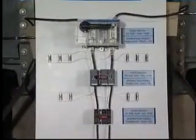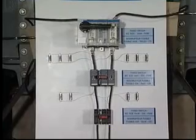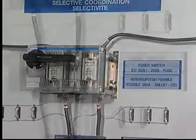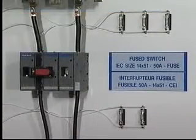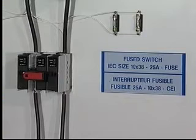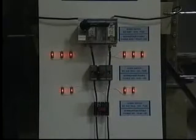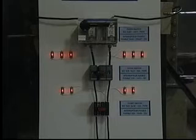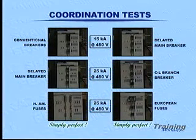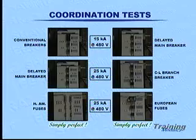The sixth and last test shows European fuses mounted in compact modern-day switches. Selectivity is again predicted, since the European minimum selectivity ratio between fuses is 1.6:1. You are able to see a reflection in the clear plastic cover of the branch switch when the downstream fault is initiated. The result is that selectivity is once again achieved. Fusible protective systems provide simplicity, current limitation, and selectivity.